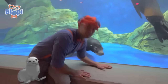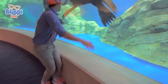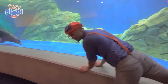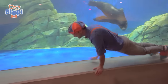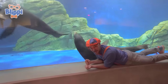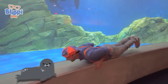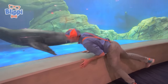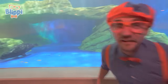I know. They're actually really smart animals. See how it's following me? I'll try and change directions. Whoa! Okay, and seals, they don't walk like that, you know? This is a sea lion. And a seal, they don't have that much power right here, and it's kind of short and stubby. So this is what they do. So they just kind of waddle. That's silly. Wow, what magnificent creatures.